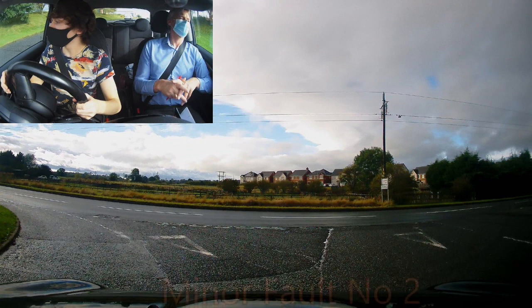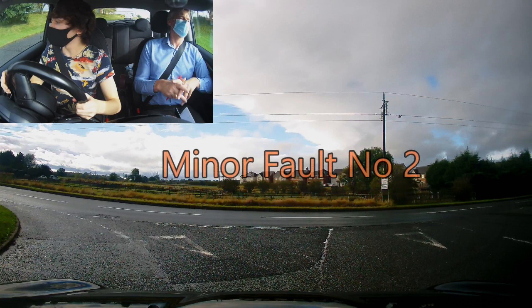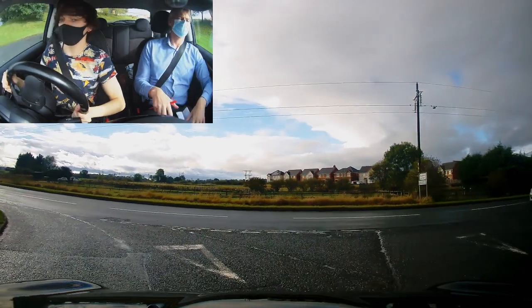Minor fault number 2, Jake. What happens here is you're approaching the junction, you're steering to the right. Now the car starts to drift to the right, and you're about three-quarters of the width of a car away from this curb. Now you're inviting cyclists and motorbikes to come up the left-hand side of you. But Jake, when you look to the right, you should have looked back to the left and followed the curb round with your eyes, and your hands would have started to follow your eyes, and you wouldn't have finished this far off the curb.